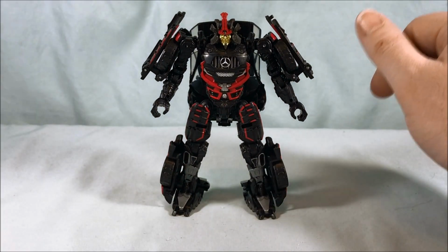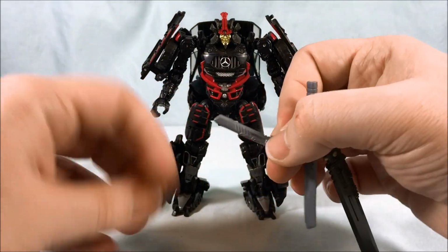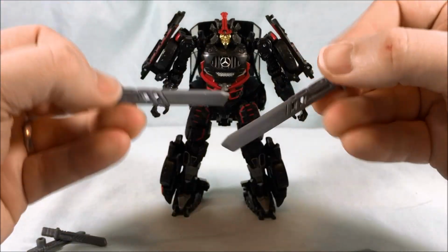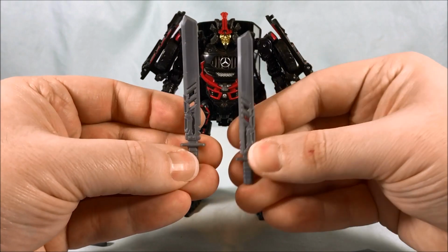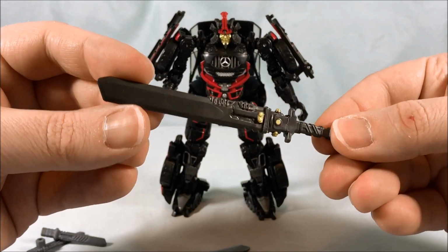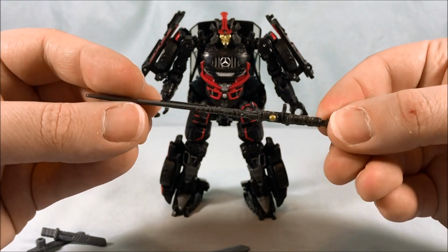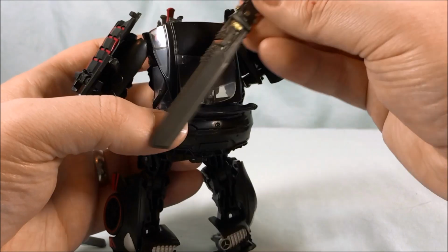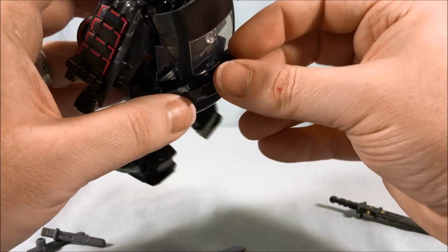He does come with a host of accessories. He's got 2 little short swords. He's got 2 longer swords. And then he's got 1 really long sword. I really like the look of this sword. I think this looks great. It's got a little tab, like it can peg into the back. But I wish there was just a little tab and you could put this on his back. I think that would look really cool. But unfortunately, there is not.